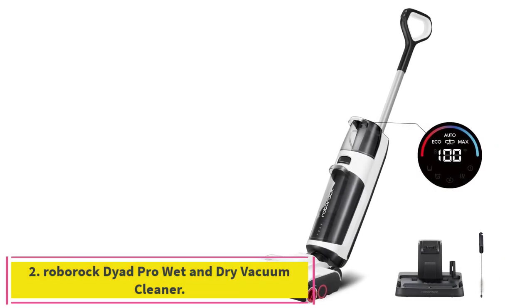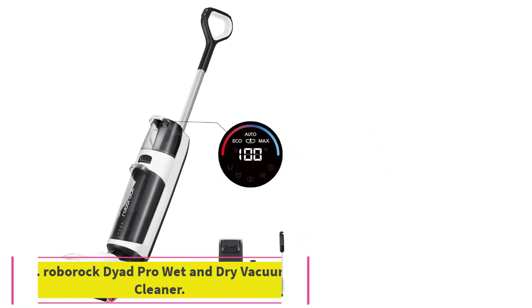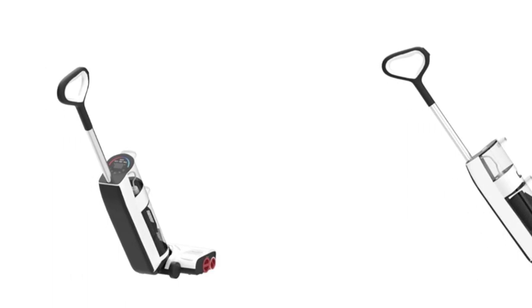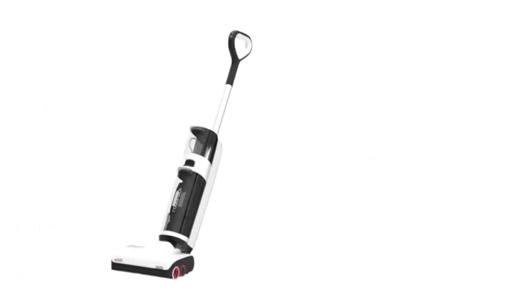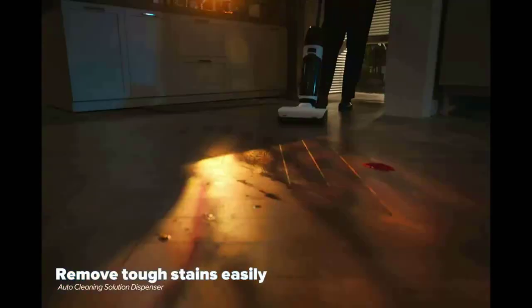Number 2. Roborock Dyad Pro Wet and Dry Vacuum Cleaner. Automatically transform your rollers from dirty to clean. While you clean your floors, your brushes clean themselves. Maintenance is a breeze with noiseless drying mode. Rollers are automatically dried with real hot air, which means there won't be any lingering odors.